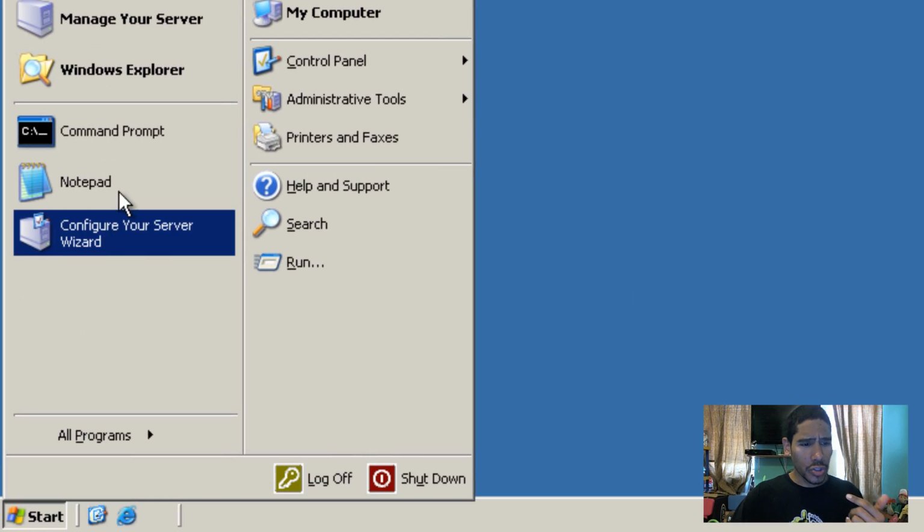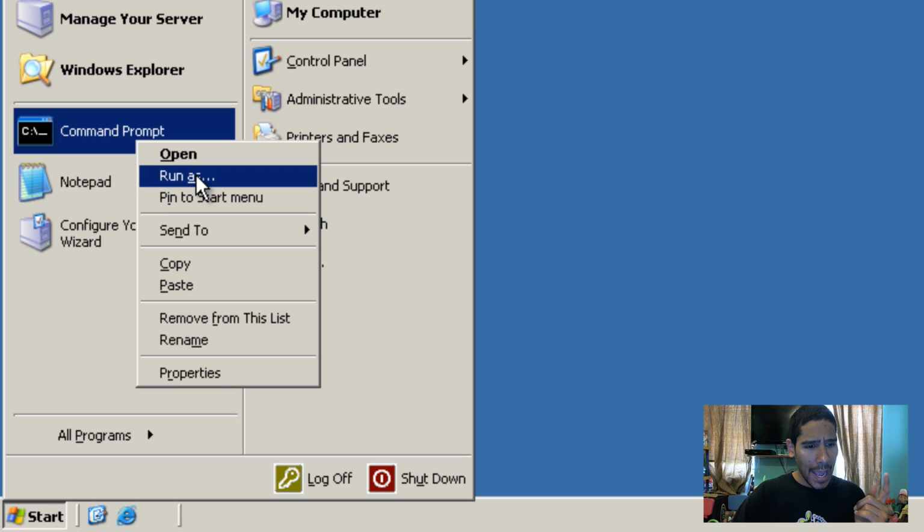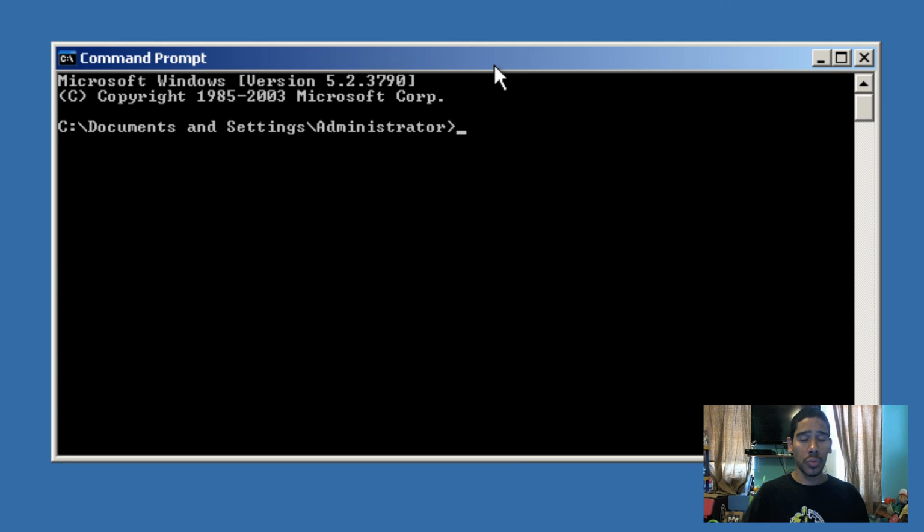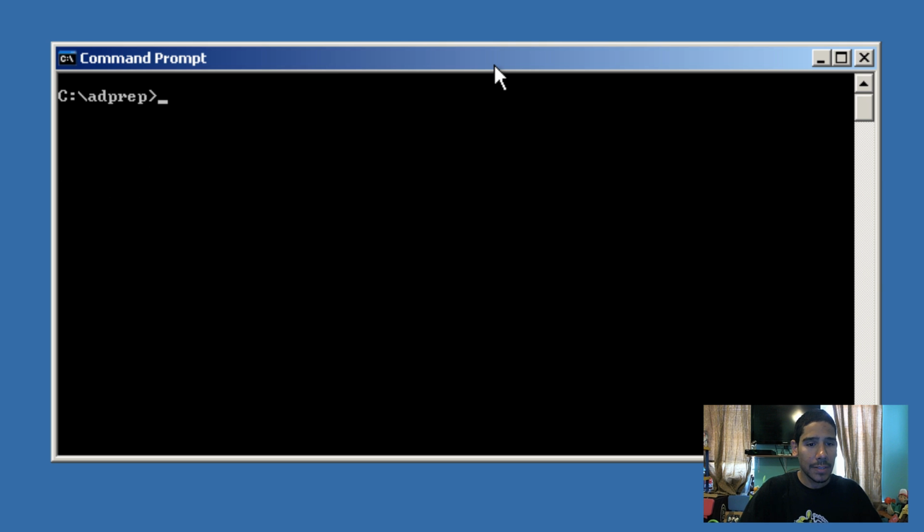The next thing you want to do is go to Start, right click on Command Prompt, and open it as an administrator. So we're going to do cd backslash to get into the root, and then cd adprep, I believe it is, to get into the ADPrep folder. Let me clear that out.